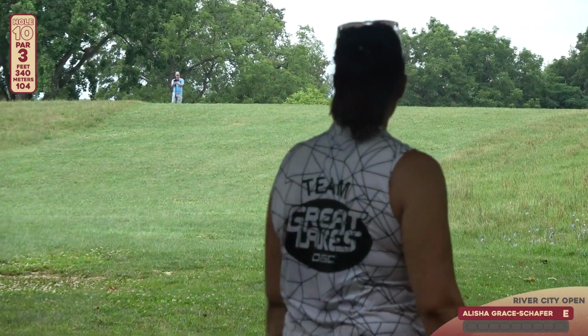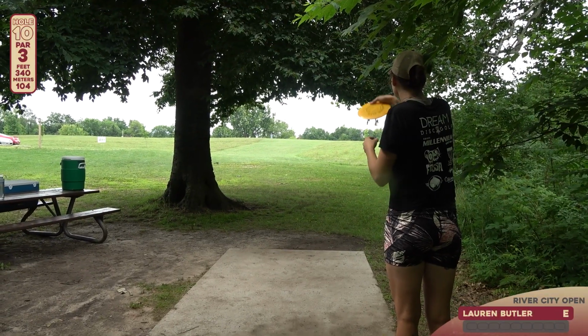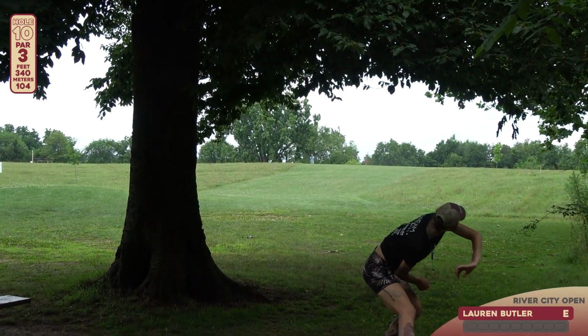Alisha pumps one out. Looks like it was a little low, but still gets a good distance there and in the fairway. It is kind of tricky because this tree off the tee shot makes you want to throw lower than you should on an uphill shot.